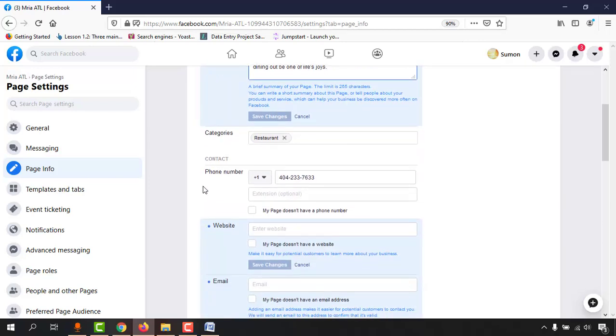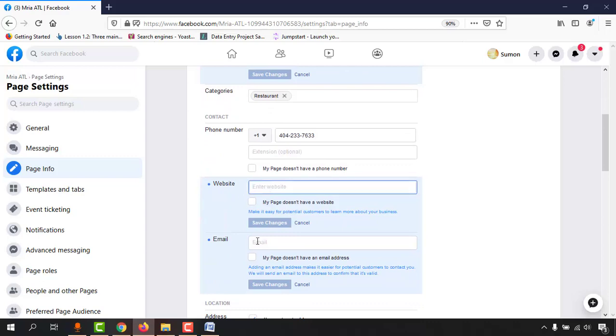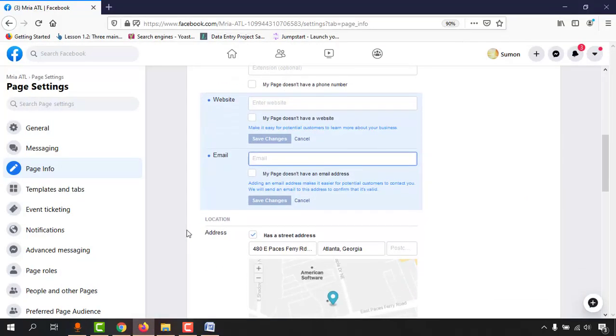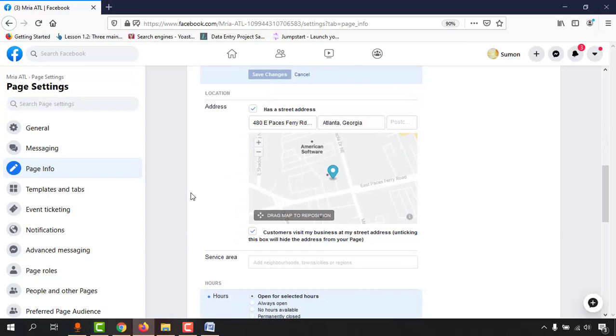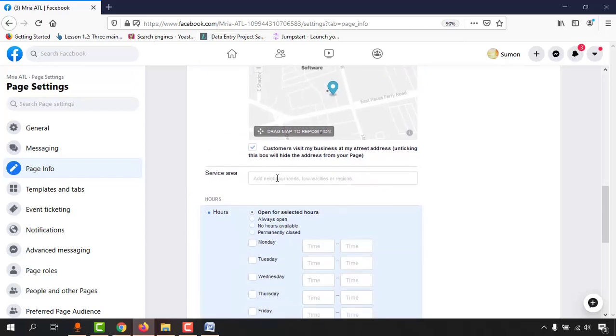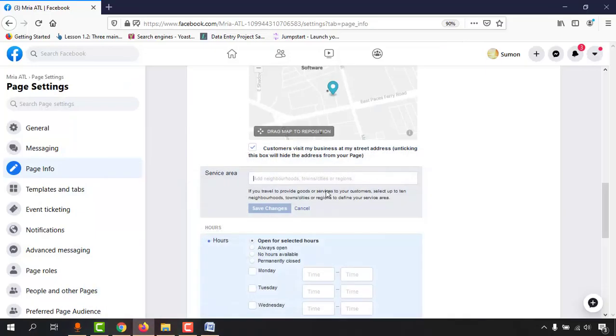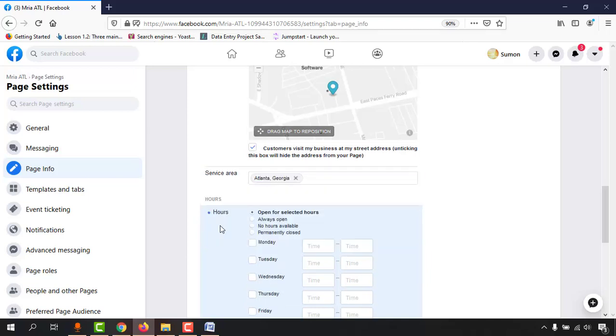Now let's go a little bit down, and we are going to work on website and email. Okay, so we don't have a website here as it is under construction. So the client is currently working on their website and on their email address. So let's just keep it up, and now let's go a little bit down, and we have already been provided the address information, and then we have the service area. Service area Atlanta, Georgia. So I'm going to type out Atlanta, Georgia here, and then click on save changes.